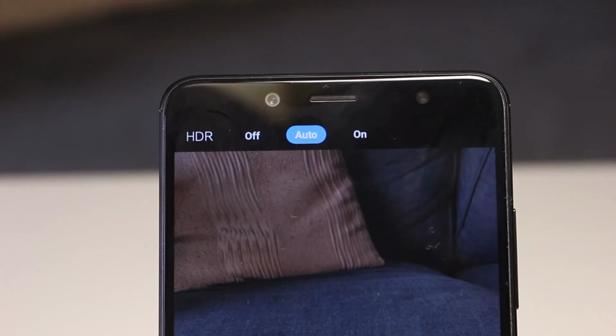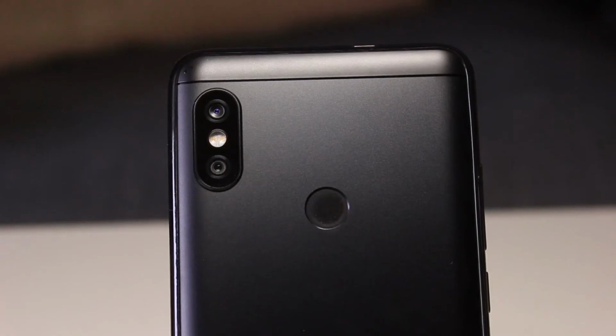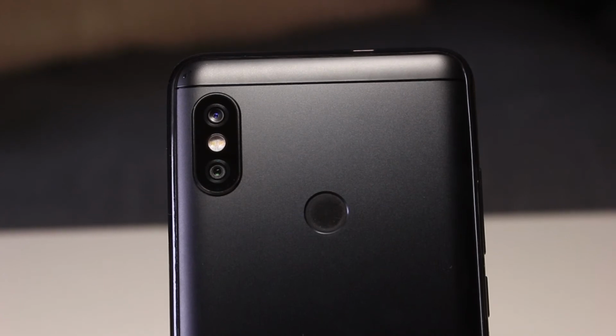Xiaomi also included Auto HDR on Redmi Note 5, but it is turned off out of the box. Redmi Note 5 is having one of the best cameras on a mid-range smartphone, especially on smartphones in this price range. Redmi Note 5 is able to shoot great photos during daylight and able to shoot good photos during low light thanks to the f1.9 aperture. However, you will need to hold your breath longer when taking photos during low light due to the lack of optical image stabilizer.